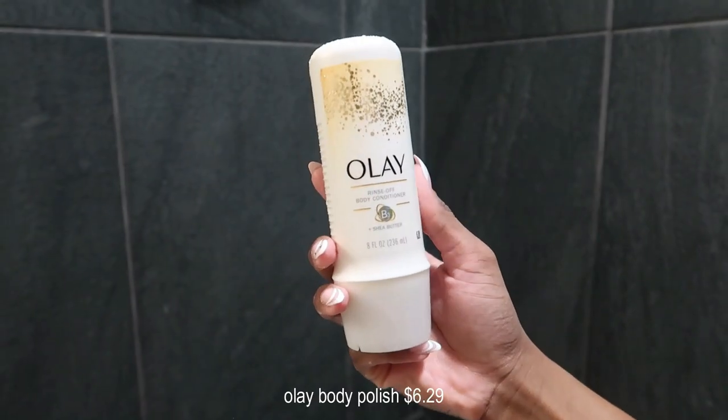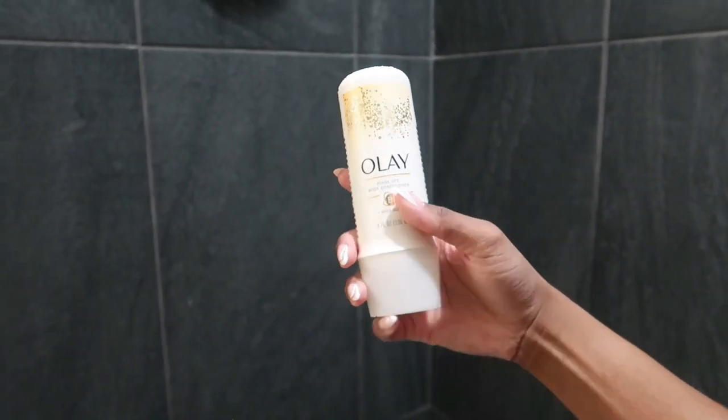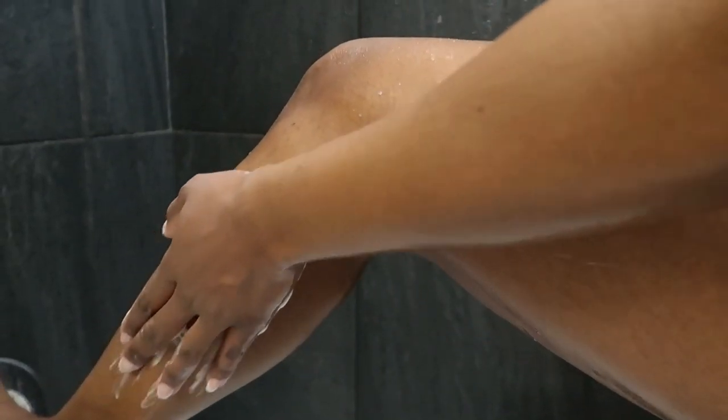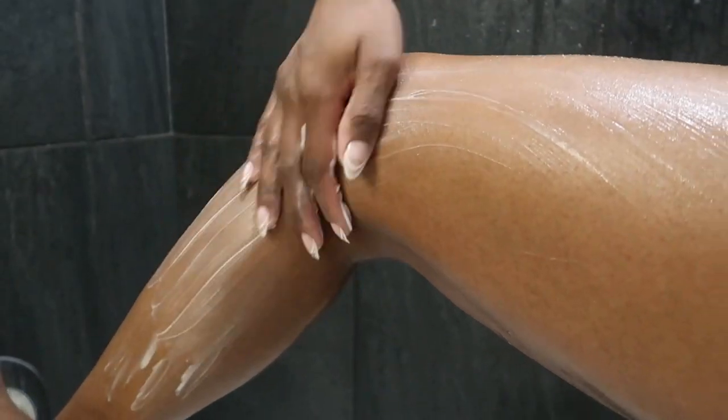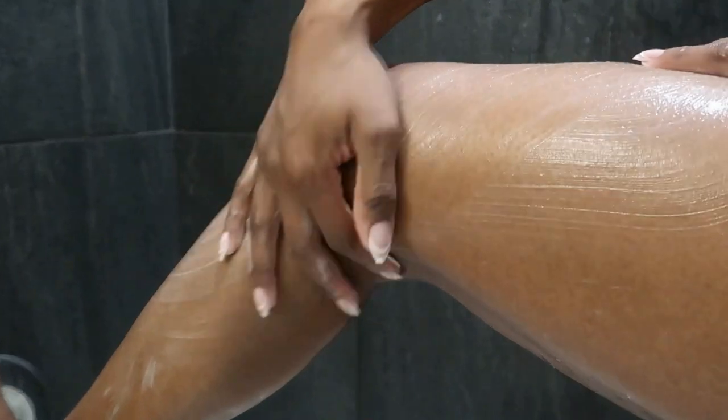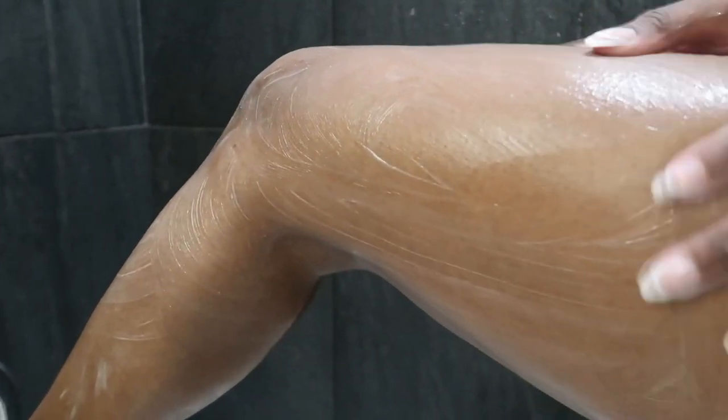Let's talk about a shower gem, okay? If you get lazy and you don't feel like putting lotion on, this Olay body conditioner will save you. Put this all over my body, and to me the smell is so luxurious. Like, that's just the only way that I could explain it to you guys.